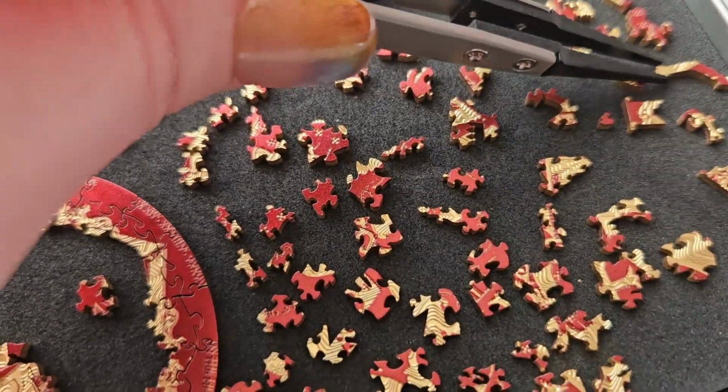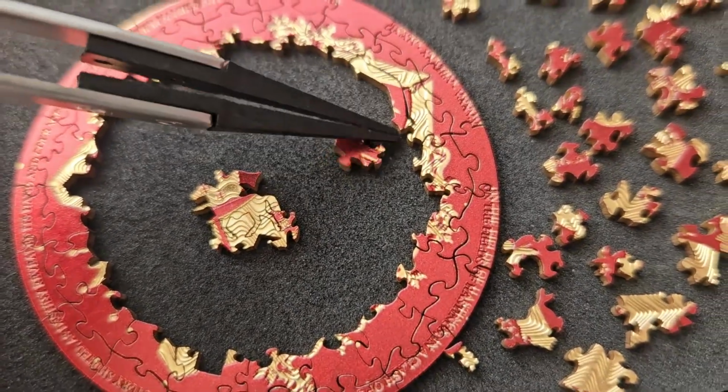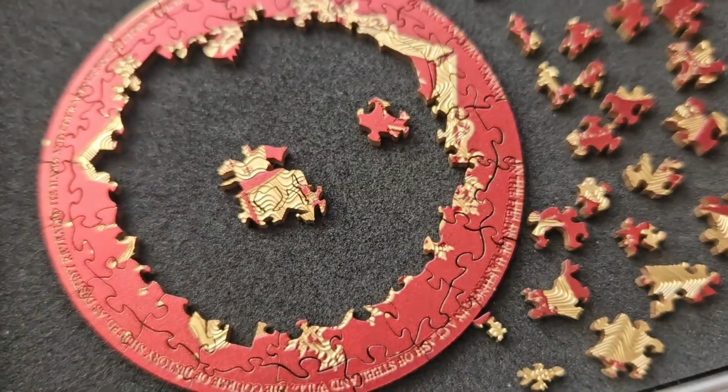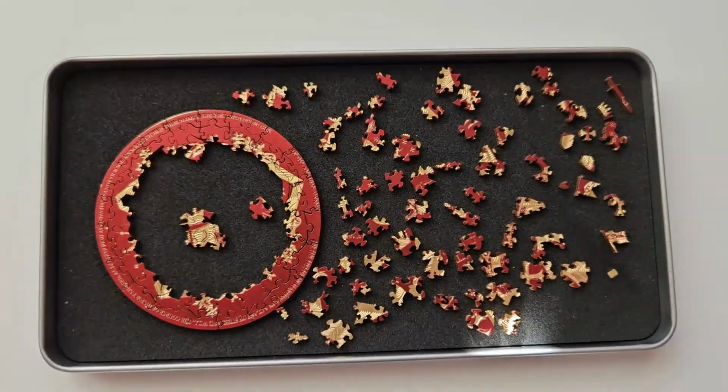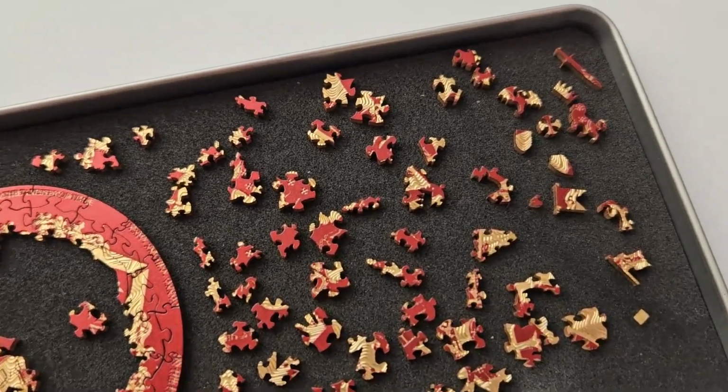Oh, I think this piece goes here. Yeah. Sorry, just saw that. I'll get back to the puzzle now, and I'll get back to you once I've finished this puzzle.